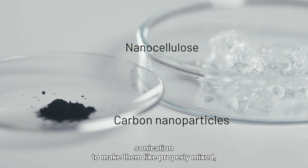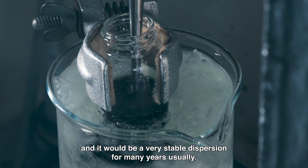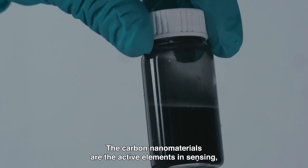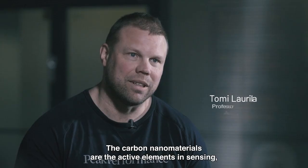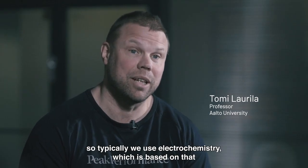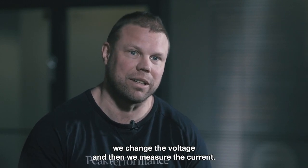Then we use sonication to make them properly mixed, and it will be a very stable dispersion for many years usually. The carbon nanomaterials are the active elements in sensing. So typically we use electrochemistry, which is based on that we change the voltage and then we measure the current.